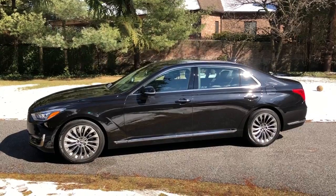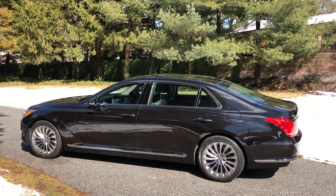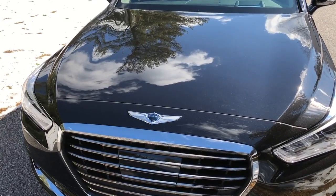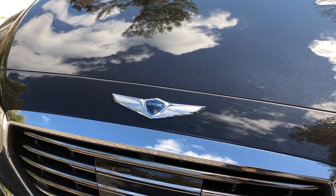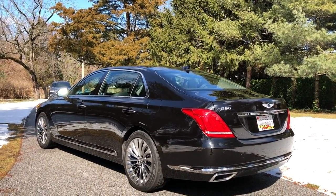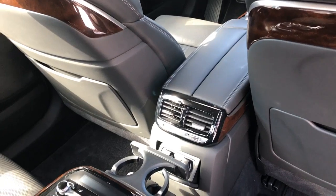Finally, importance is okay, although I think this one will really be determined in the long term when we see how successful the Genesis brand becomes and how important this car is to the brand. The original Lexus LS 400 would be very important, but its closest rival, the original Infiniti Q45, well, not so much. For now, it gets a 5 out of 10, bringing the total weekend score to 24 out of 50, low, but tied with the Volvo XC90 Excellence and the Volkswagen Phaeton W12, right above the Lincoln Navigator in the luxury car corner. Next up are the daily categories, starting with features.